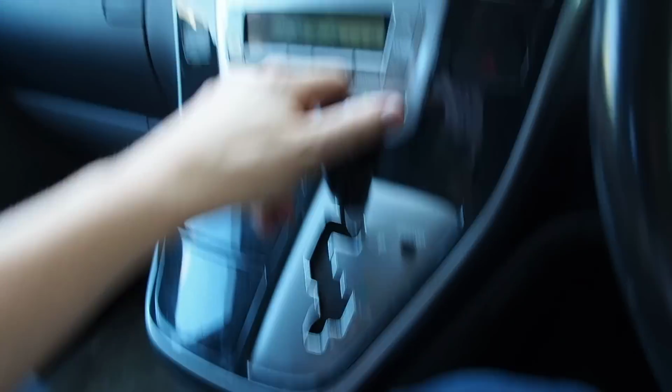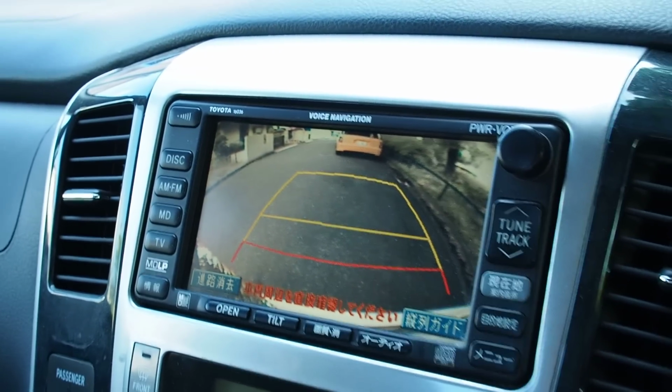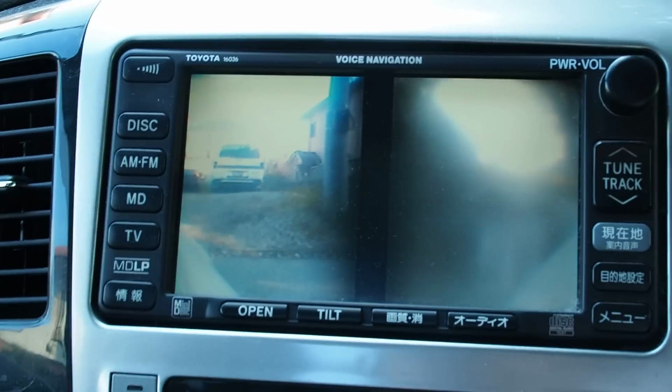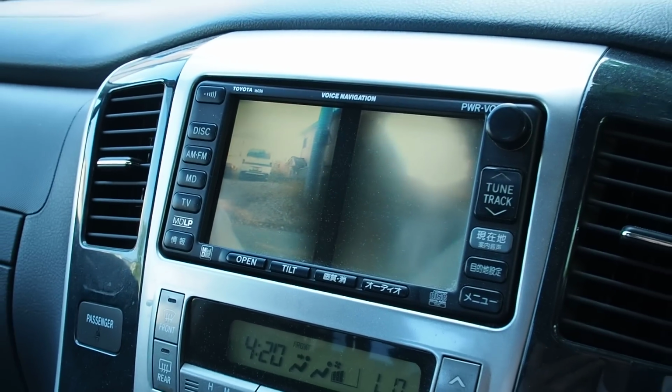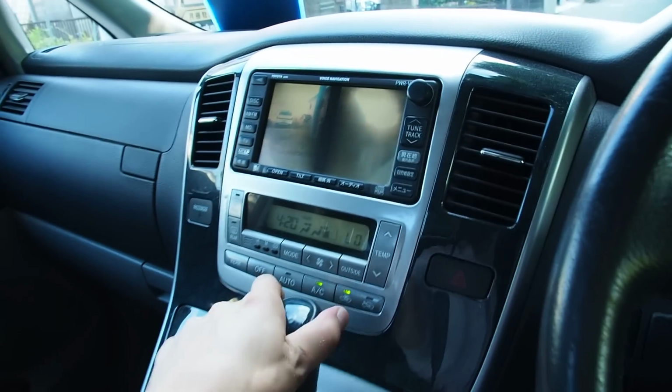Okay, let me show you this. So reverse monitor. So that's all good. It makes a beeping sound like you are a geriatric person. And then here's your front corner monitors, but it looks like the lens is cloudy on one of them. You might be able to repair that. I'm not really sure. So something to look into. Okay, let's go into the back.